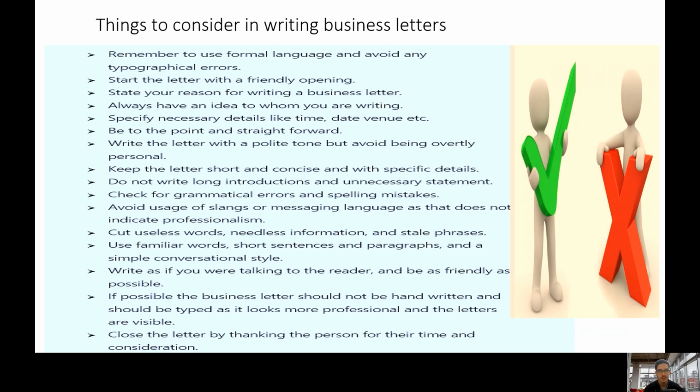Which brings me to my next point, be to the point and straightforward. Again, you're not going to be writing a novel, guys, so make sure that your letter is straight to the point and doesn't have any unnecessary words, which we'll touch on again later on.